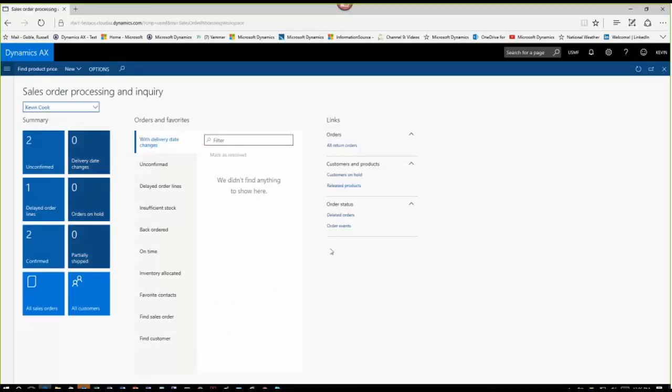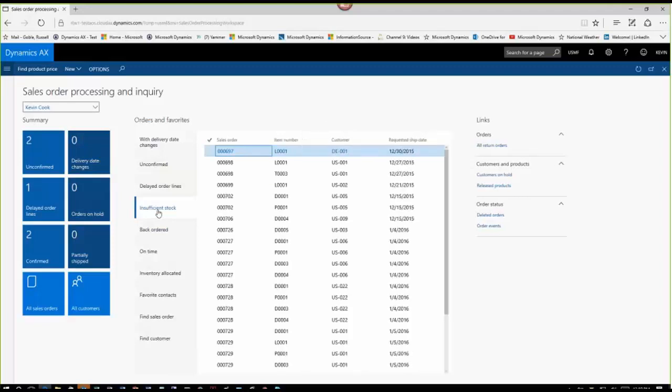So one thing that we've added is a filtered list of orders based on our stock availability status codes. Basically, whenever you input a sales line and save it, we will actually go out there and do a stock check. In some cases, that's based on what's the reservation logic in play, but other times it's just straight, do I have the inventory available or not? And then we'll capture that on each sales line.